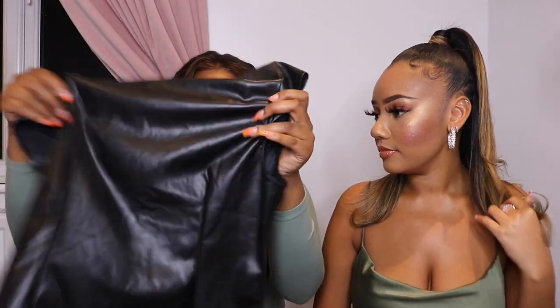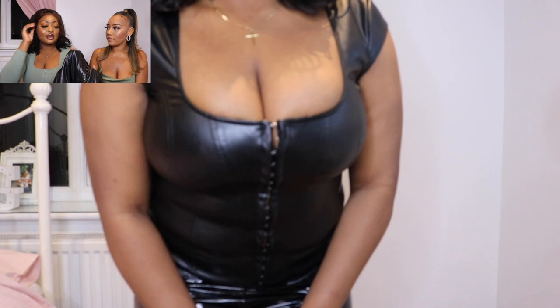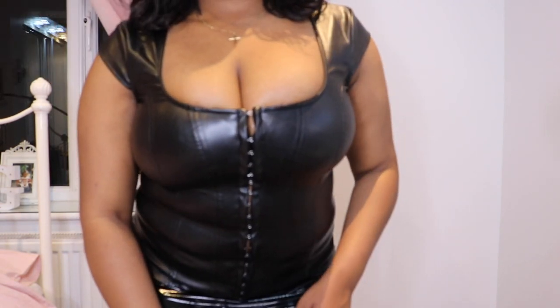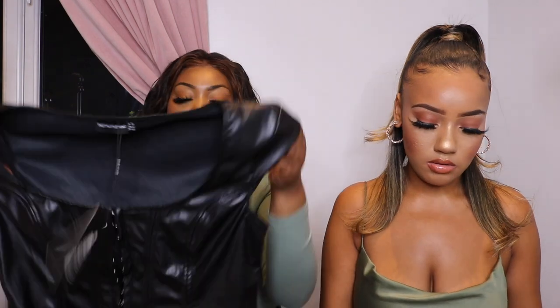It's really nice, and it hasn't got the boning in it. So it'll be quite comfortable, but it looks really, really nice. I think because leather doesn't really need the boning too much. Similarly with leather, I got this corset.